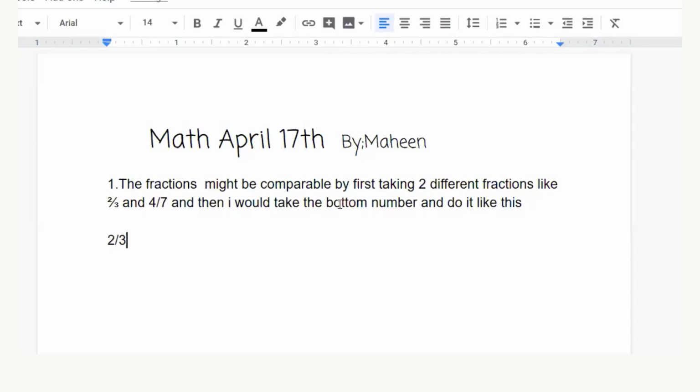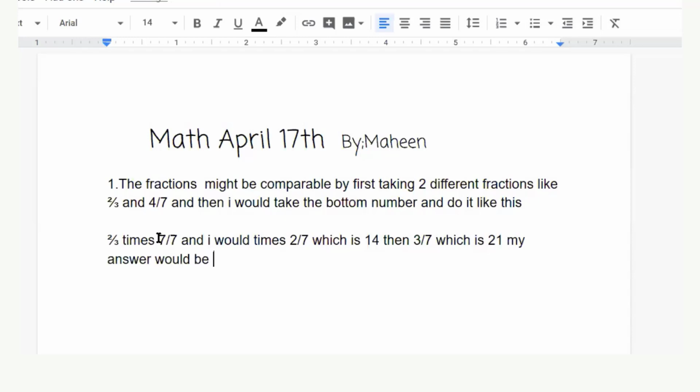Okay, 2/3 times 7/7. Yes, 7/7. And I would multiply 2 times 7, which is 14. Then 3 times 7, which is 21. My answer would be 14/21. And same thing for 4/7, except a different answer.